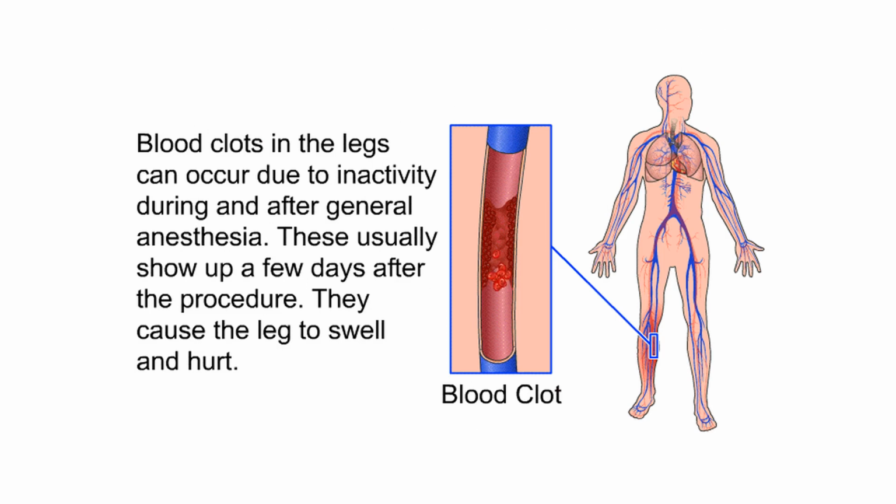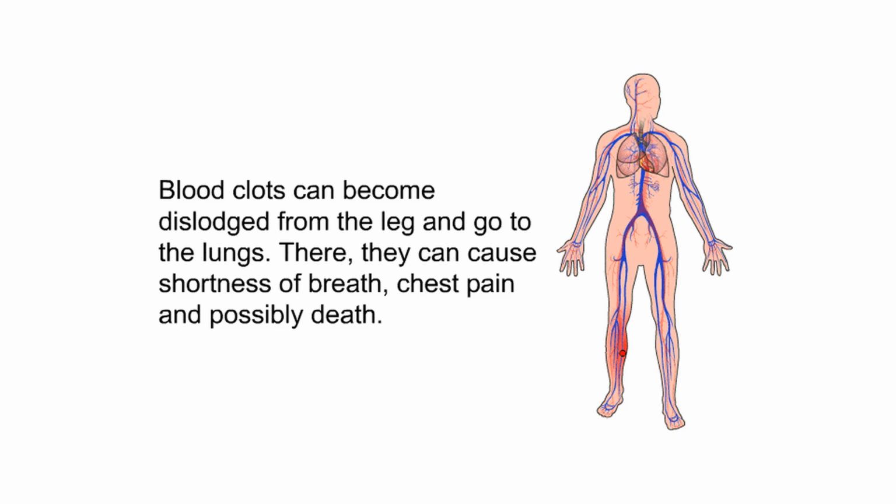Blood clots in the legs can occur due to inactivity during and after general anesthesia. These usually show up a few days after the procedure. They cause the leg to swell and hurt. Blood clots can become dislodged from the leg and go to the lungs. There, they can cause shortness of breath, chest pain, and possibly death.